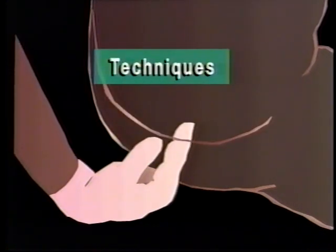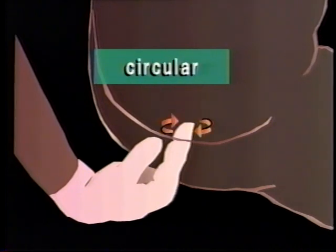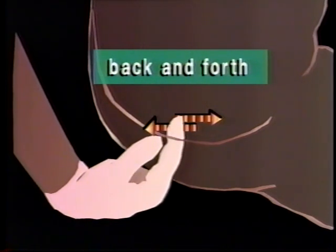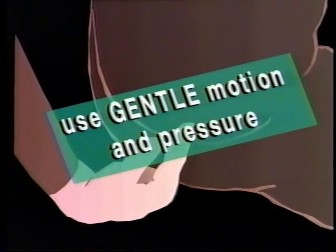There are several techniques you can use. The most common technique is a gentle circular motion of the finger. You might also try a gentle back and forth motion from one side of the rectum to the other. The most important thing to remember is to use gentle motion and pressure. This will prevent damage to sensitive rectal tissue.